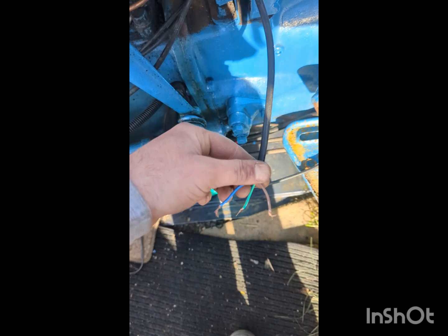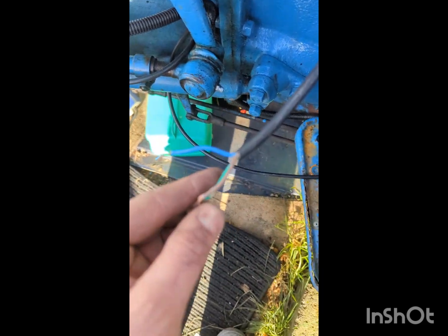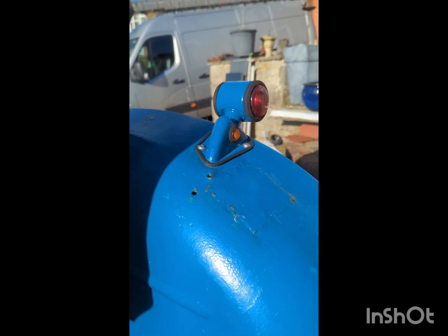Just want to show that these wires are actually all connected up properly, so I'm just going to bridge both positives for one side and then bridge the positives for the other side, so you can see that the negatives are in fact connected. As you can see there, that is illuminated and that side is not.